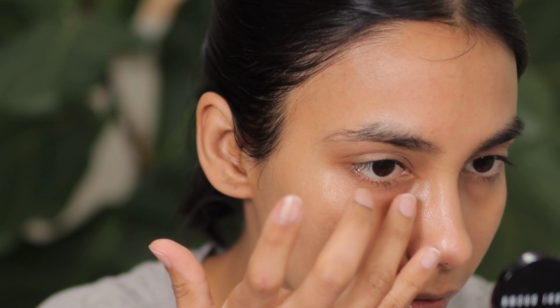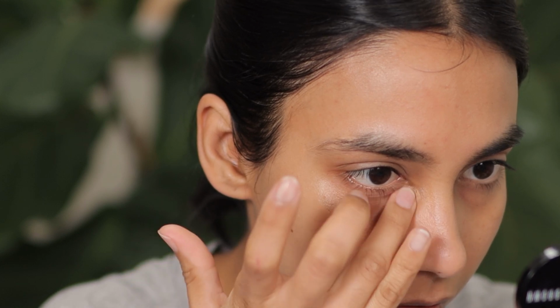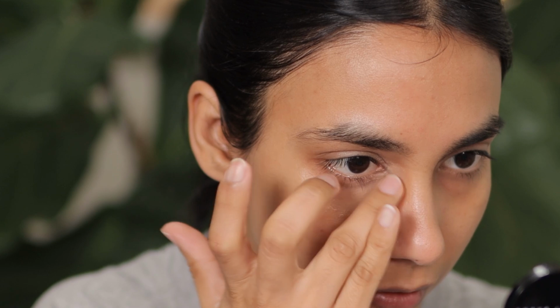I actually tried the MAC one a long time ago, so I probably need to revisit that because I may change my mind on those. But from when I tried it a long time ago, I wasn't a fan of those. Now this one, I really enjoy the formula.